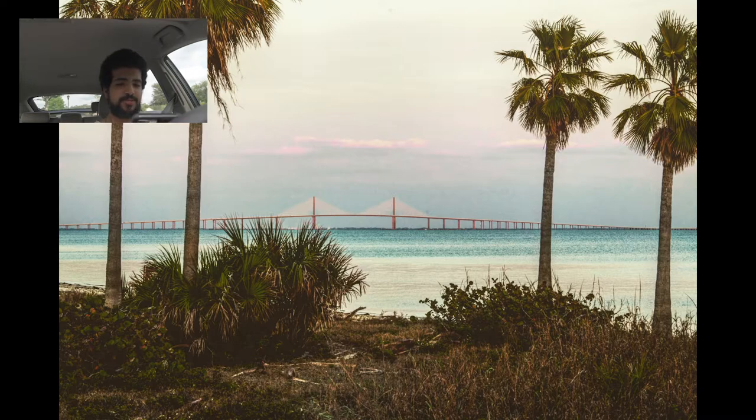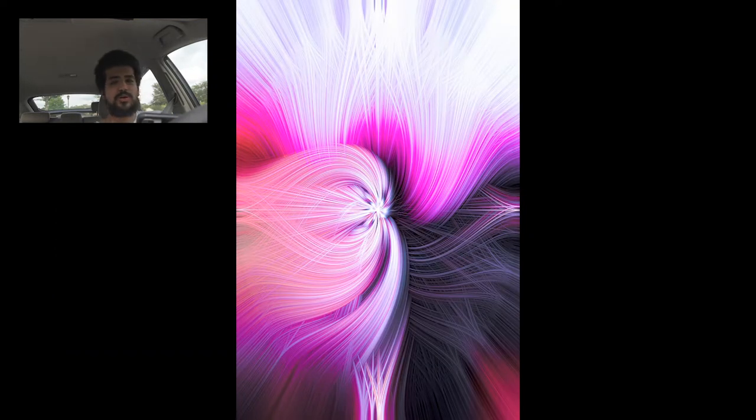This was me just being bored. I took an old photo that I didn't really like as much, and I just created this spiral effect. If you guys want to see a tutorial on how to make this, I'd be happy to.